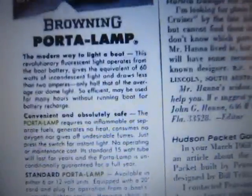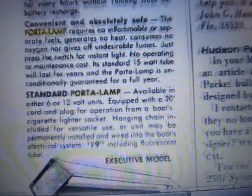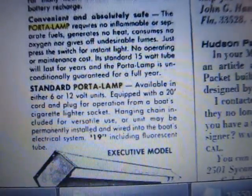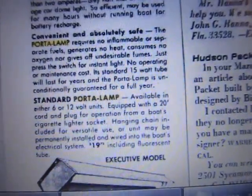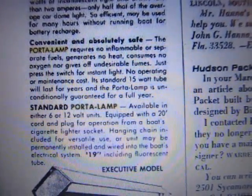The standard model, available in either 6 or 12-volt units. Equipped with a 20-foot cord and plug for operation from a boat cigarette lighter socket. Hanging chain included for versatile use, or unit may be permanently installed and wired into the boat's electrical system.